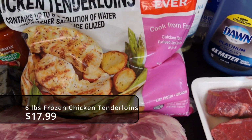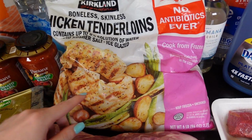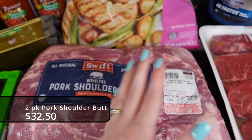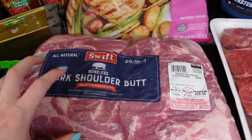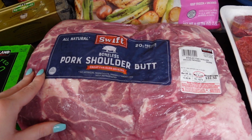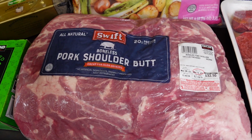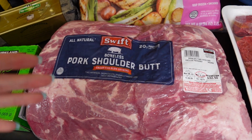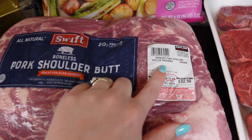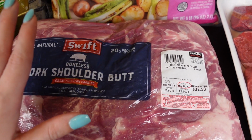I did get this big bag of chicken tenderloins. We get that every time we go. It is 6 pounds. And then I picked up these pork shoulder butts. It comes with 2 of them. I'll open this up and get out my vacuum sealer to store these. What I like to do with these is just put them in the crock pot and then have pulled pork, and it's so much that we freeze the leftovers in probably 2 big bags. So one of these makes like 3 or 4 dinners for us.